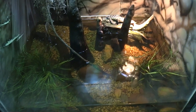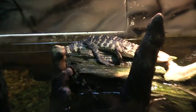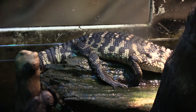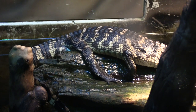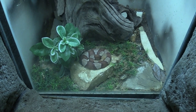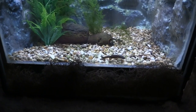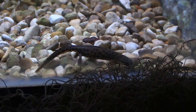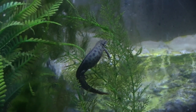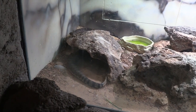Got a young American alligator named Dolly, D-A-L-I. Got a broad-banded copperhead. Got a black spotted newt. I think that's what he's trying to get out. Another one. It's a nice habitat. It's a western diamondback rattlesnake.